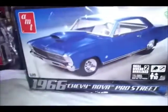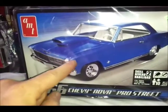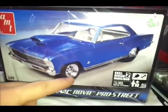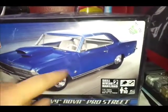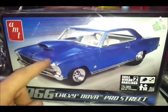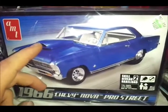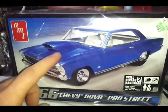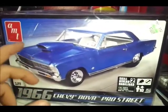And next is the 66 Nova Pro Street. This is like my Eleanor. I have had this kit so many times. This is a reissue. The original kit I got, the model was yellow. It had these crazy 80s graphics on it. I had two with that picture, and this is probably my fourth one of the reissue with this blue.